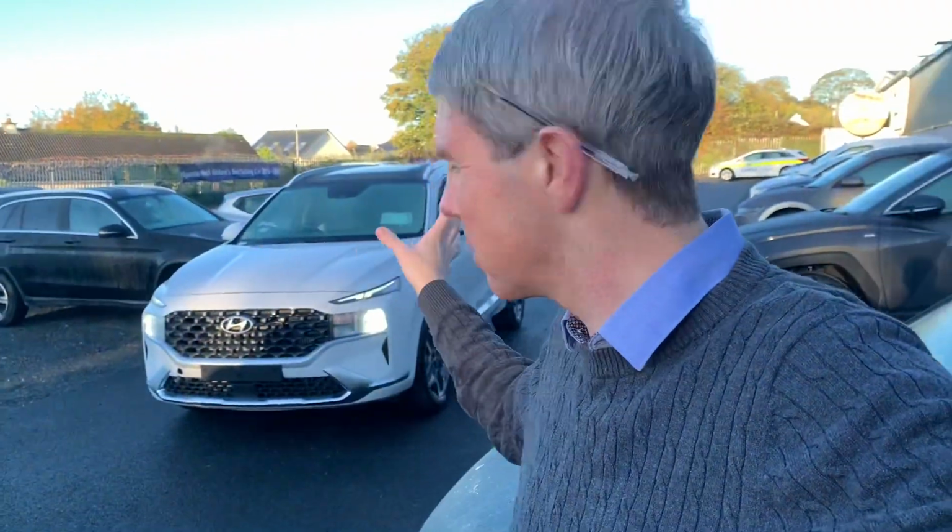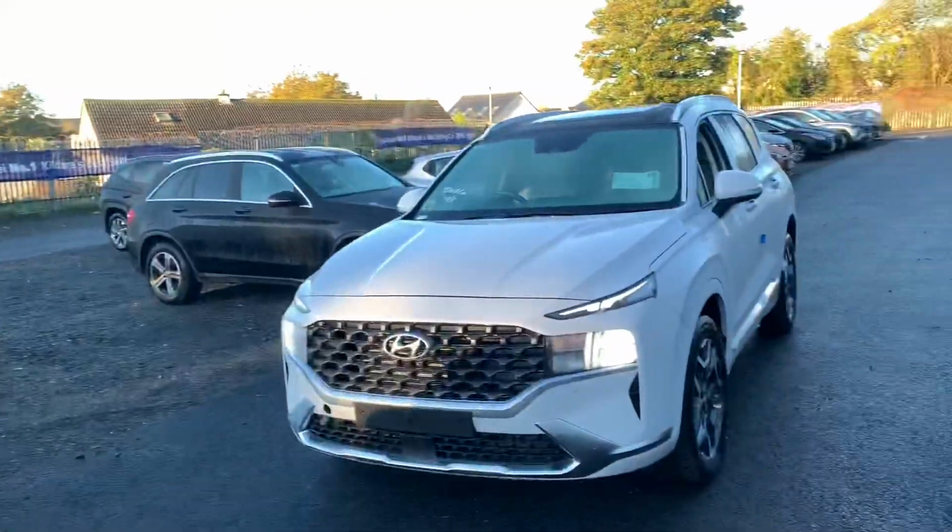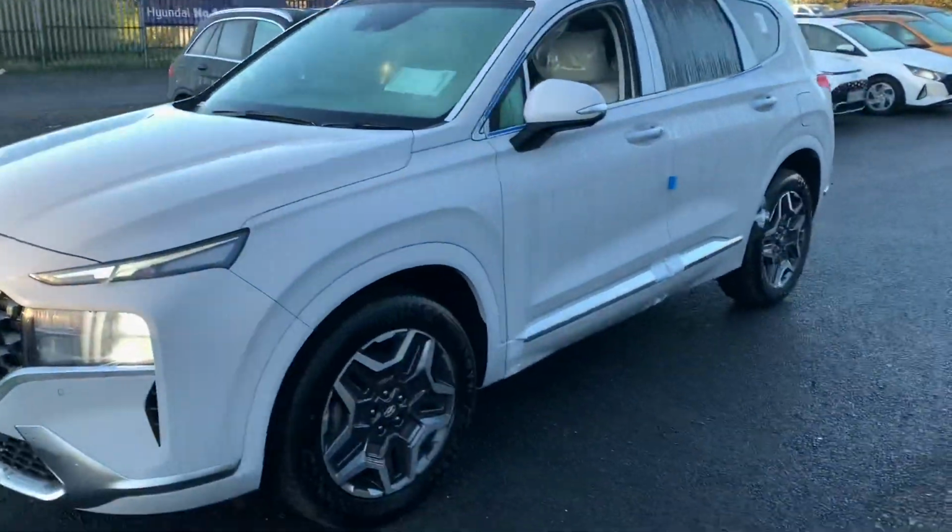Maybe by the time you're looking at the video it's slightly different, but there was a time where there was a £4,000 gap between these, and even at that I still thought it was worth it. This car here has just arrived in. It's got some protective stuff on it. That's why there are all these bits of trim and stuff around it that are not cleaned off yet, and I want to leave it like that because it's currently in storage.